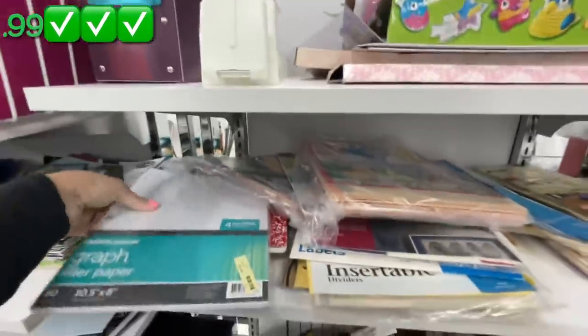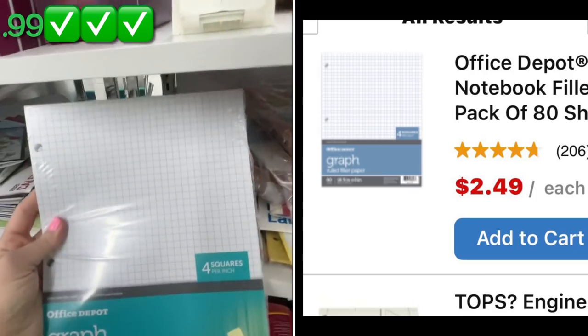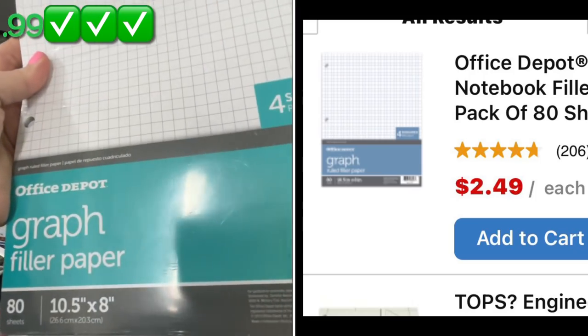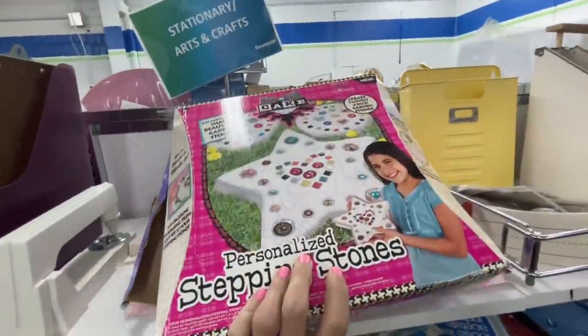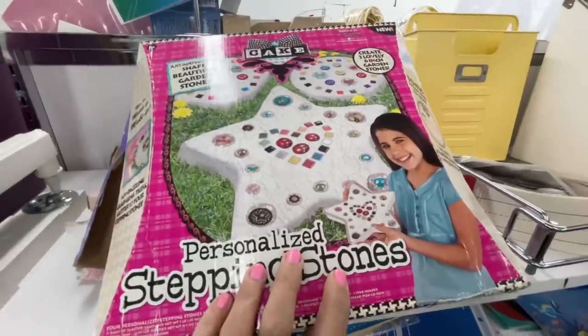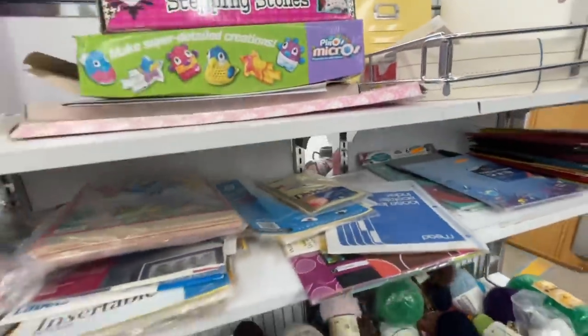Here's some graph paper for 99 cents. Regularly online from Office Max it's $2.49, so I popped on that. This next box craft kit seemed to be a stepping stone project for a young child or an adult, really.